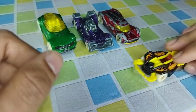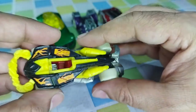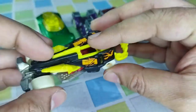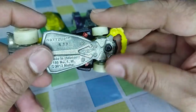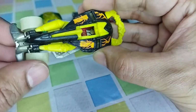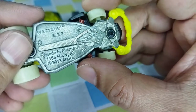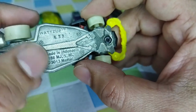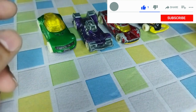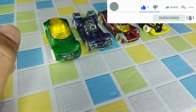Now comes the fourth one. This is again a Hot Wheels design. It looks like a Formula 1 or a Champ car, or you can say a Formula car, any series, but it is not. It looks like a racing car only. This is the front, and this is the rear. This is a single seater. As you can see, the name is What's Up. Again a Hot Wheels design, metal incorporated. We put it here.